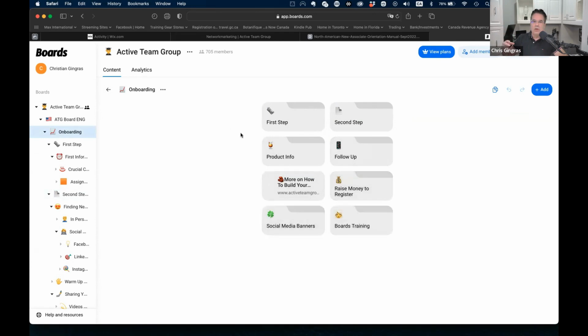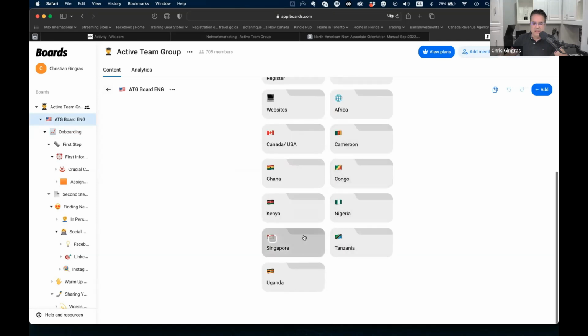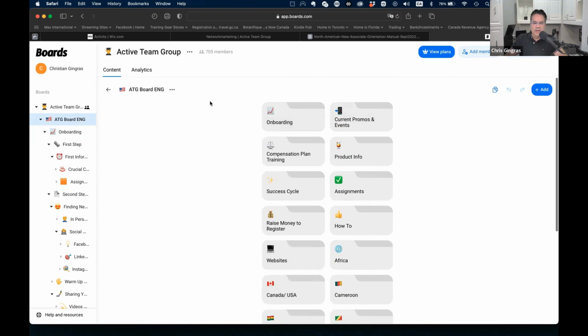You happen to meet someone in Cameroon, and so in this case the information would be displayed in these subdirectories, in Nigeria, Singapore, whatever. So this is the onboarding process. And this here is the most important aspect. Very, very important.